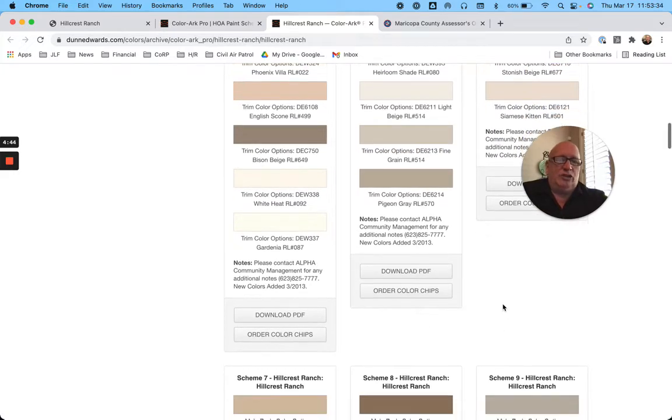Dunn Edwards also makes it very easy. You can download a PDF. You just click here on these buttons of this scheme. You will want to be very careful about selecting a color using your computer only. Colors are not represented well on the computer screen.